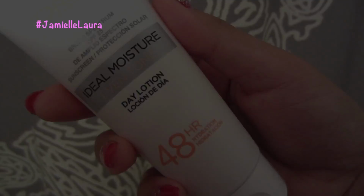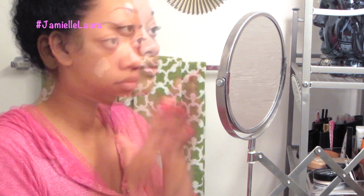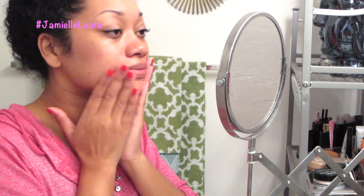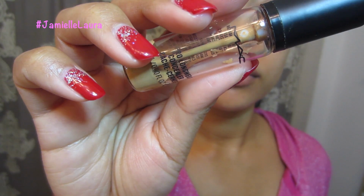Next, I'm just using L'Oreal Ideal Moisture SPF moisturizer because it's just what I have in my beauty pantry at the moment, and it was on sale, but usually I use Aveeno. So when we're sick, we don't actually want to look it.